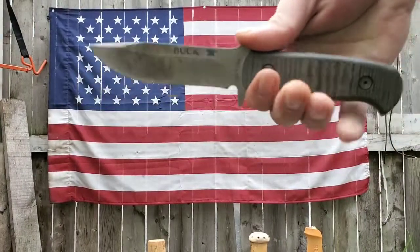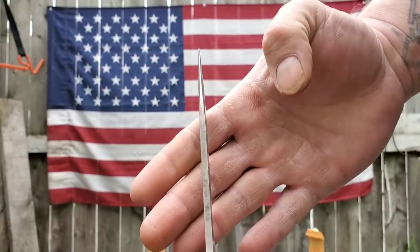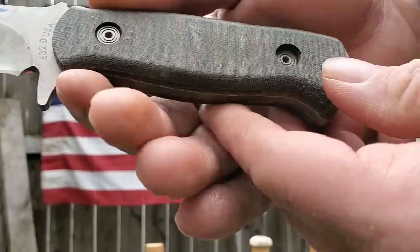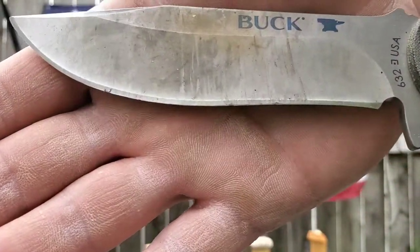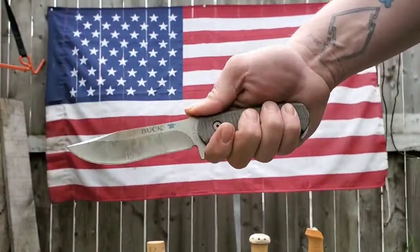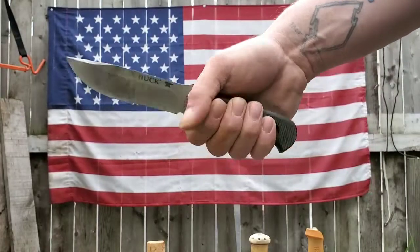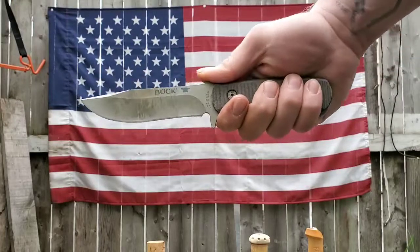Got the Buck Mesa. It's an okay blade, as long as you don't beat the dog crap out of it like I do. Micarta handles. Blade's a little wavy for me, beating the dog crap out of it, and it being a hollow grind. But other than that, it's a nice blade. Comfortable in the hand. Got a nice plastic sheath. It's a real nice knife.